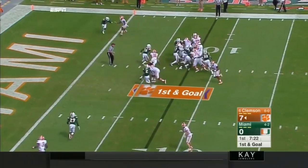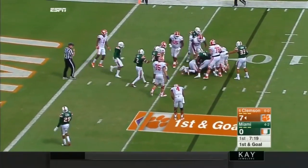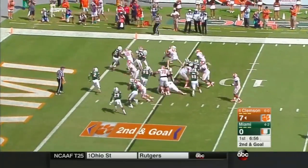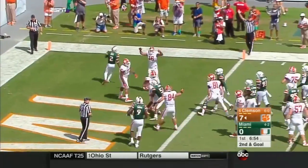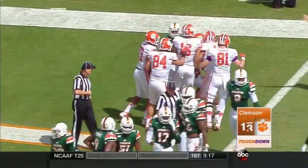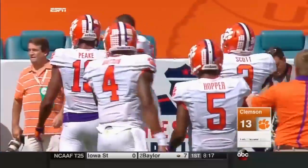62-yard run for Watson. He's their second leading rusher on the year behind only Wayne Gallman. Who has to get him on and get him corrected. Gallman, that was way too easy if you're a Miami fan. Touchdown for Wayne Gallman and a very impressive start for the Clemson Tigers.